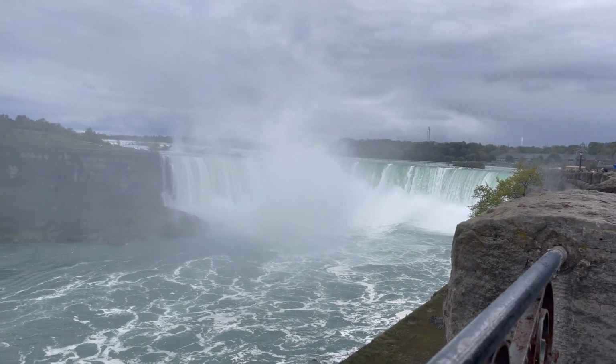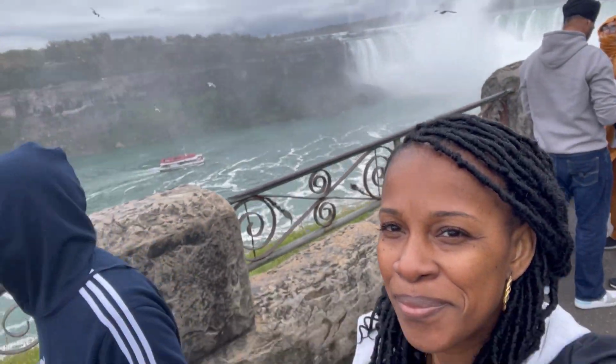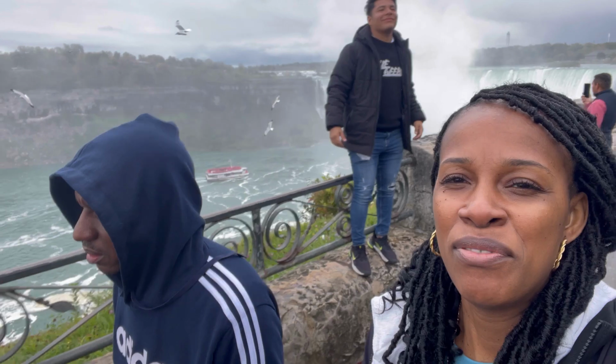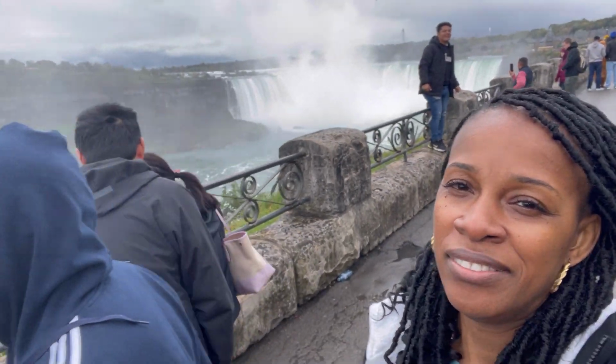Look at how gorgeous Niagara Falls is. Oh my goodness. It started to rain, y'all. But who cares? We're at Niagara Falls. We're going to get wet anyway, right? The mist from here is amazing. But that's not mist you're seeing. If you're seeing it on the screen, it's rain.